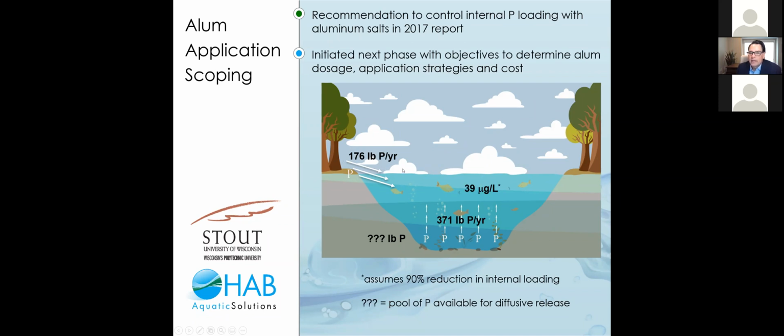He knew that he had 176 pounds coming into Long Lake from external sources every year. He knew he had 371 coming off the bottom, and his model was telling him that if he took a 90% reduction of that, he could get the water column phosphorus down from a current concentration of 80 down to 39. Okay, so he knew a lot here, but what he didn't know is he had not yet defined that pool of available phosphorus in the bottom sediments. And it turns out you need to know that. You need to know how much of that phosphorus is bound to iron before you can do the aluminum dosing.